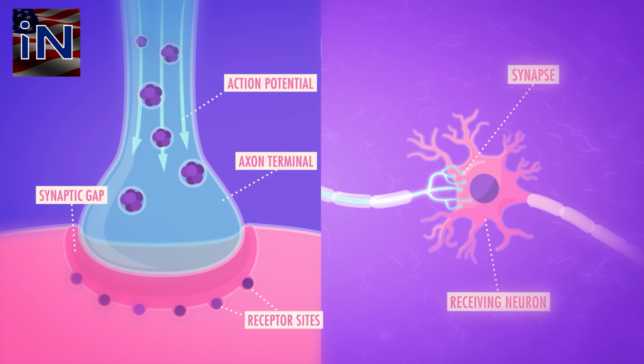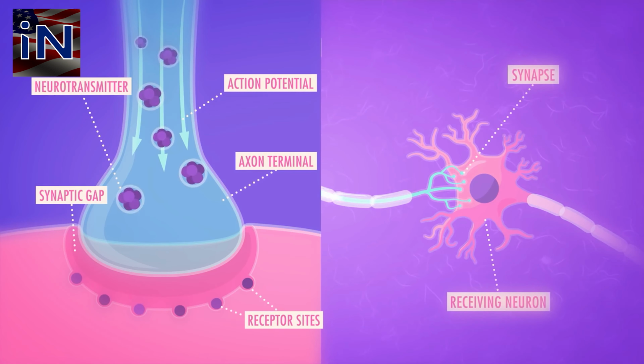Those messengers are neurotransmitters. Although neurotransmitters slide right into their intended receptors like a key into a lock, they don't stay bonded to the receiving neuron. They just sort of pop out, having excited or inhibited the receiving neuron's trigger, then the extras immediately get reabsorbed by the neuron that released them in the first place, in a process called reuptake.